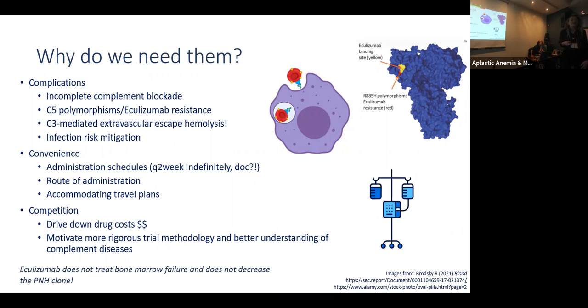The infection risk, which I told you about, is also an issue. The biggest thing, though, is the convenience. So when I sit down and tell a 35-year-old they're on an IV treatment indefinitely for the rest of their lives, that's a pretty shocking thing for most people to experience. So that's definitely something that can be benefited or improved upon.